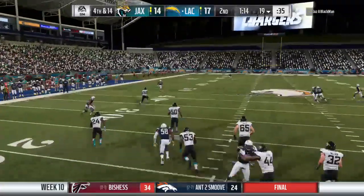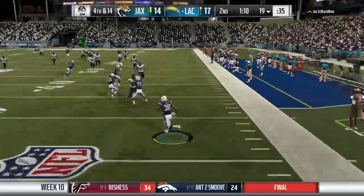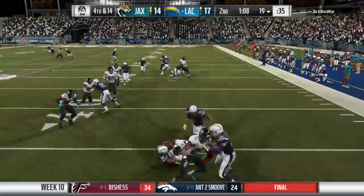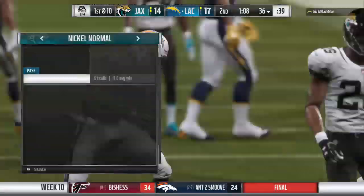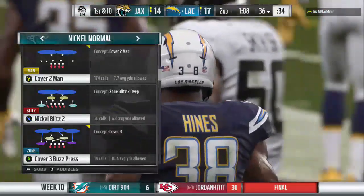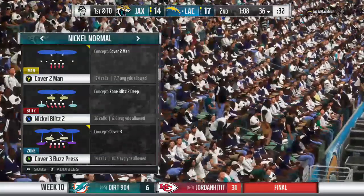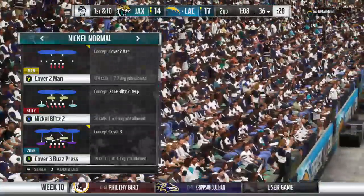And just a single punt for him in the loss last week as he sends this one away. Taken in at the 22. And now out on the field, here comes Los Angeles. And they split the uprights last time for three. They've got the lead. They're not going to play this conservative. They're not hoping for another field goal. They're hoping for a touchdown.